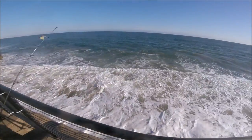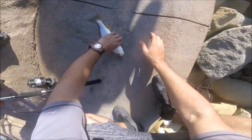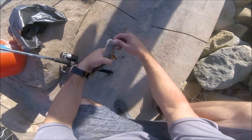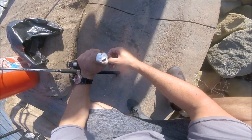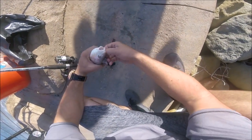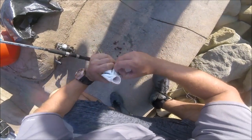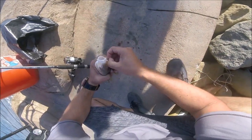Nice croaker. Wow, these are big. These are really big. Let's get a picture. Okay. Badly hooked.